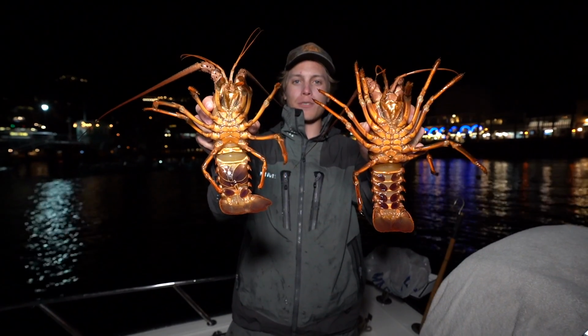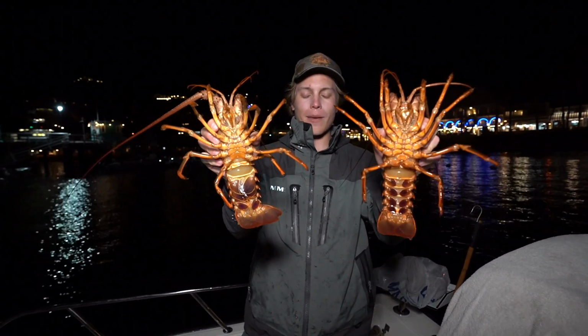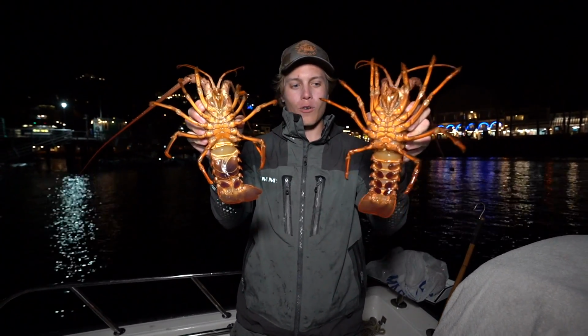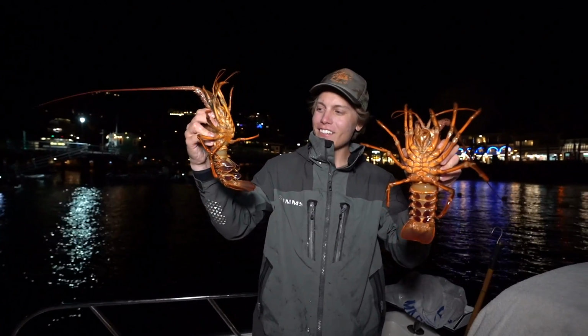There we go. There's 2 of our biggest lobsters of the night. We ended up with 6, so I'm gonna get to take these 2 bad boys home. Next time you guys are gonna see me, it's gonna be in the back of the truck, and I'm gonna have a hot stove and hopefully some lobster tails are gonna be going. You're feisty.